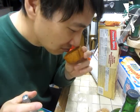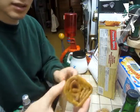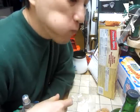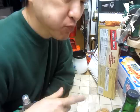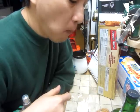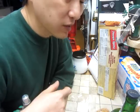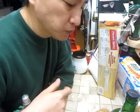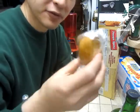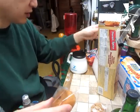Smell like cinnamon rolls. They're moist. Oh, taste of cinnamon, nice and moist. Good texture. They're not too sweet. Not too many pecans in there. Not tasting the pecans at all. But, oh good, these are good to keep in your car or something, or for lunch. So that's the Little Debbie's pecan spin wheels. Let's give the old Hill Country Fair a try.